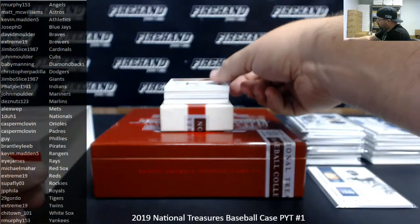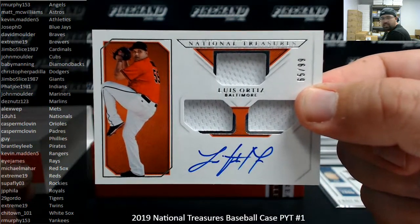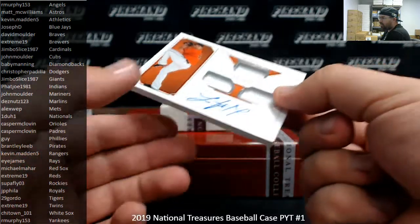We got a rookie triple materials auto of Luis Ortiz, Baltimore Orioles, 65 of 99. Orioles going to Casper McLevin.